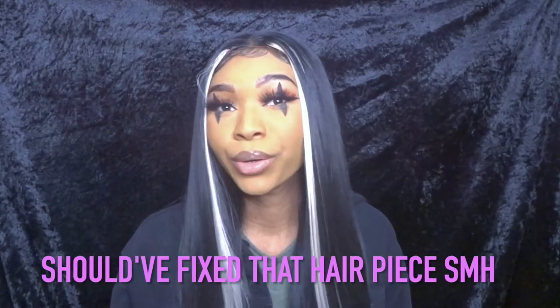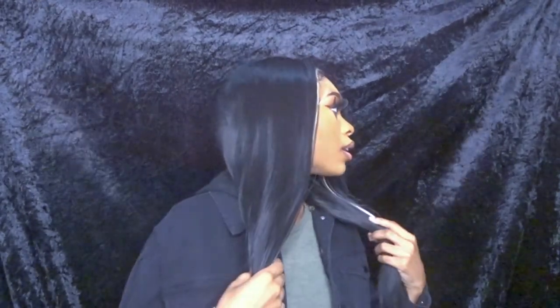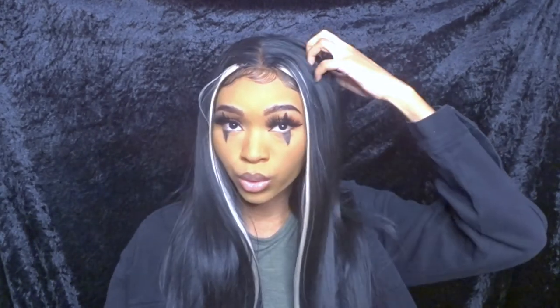Alright, so this is the finished look. Let me know what y'all think. I feel like I should have changed the shirt. But yeah, I kind of like it. I kind of like it.